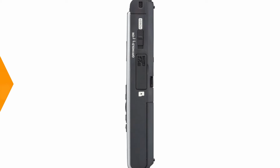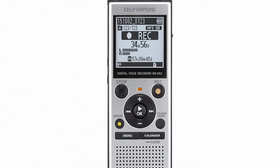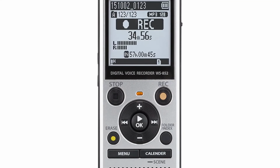The size is good and compact, and the buttons and display are easy to read. Even better, the recorder has a pocket mode that allows you to capture adjacent conversations without ever taking it outside.